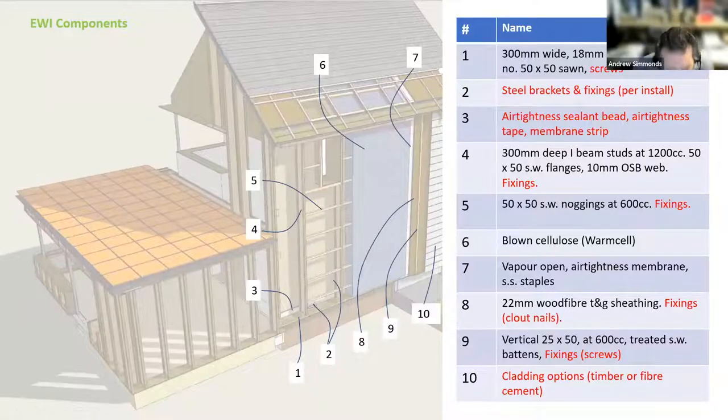Okay, so these are the basic elements. Down at the bottom there, we have a sole plate, and that was a site-made I-beam, sheet of plywood, two pieces of 2x2. Number two are the brackets. So we had some fixing brackets, two different sizes. Number three is the placement of the first piece of air tightness membrane sealed to the wall and then left ready to lap to the membrane later on. Four are the vertical I joists used as wall studs, and they're at 1200 centers in order to minimize how much timber we're using. Item five is the 2x2s running vertically at 600 centers.